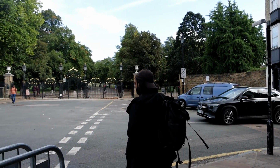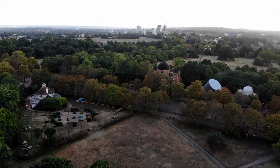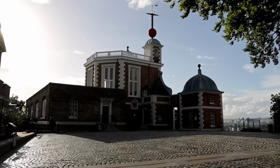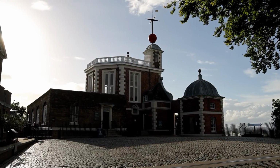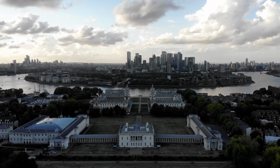However, the best reason to visit Greenwich is because of Greenwich Park. Be sure to go to the Royal Observatory where the Prime Meridian line was established. While walking up to the Royal Observatory, you'll get the best views of London's skyline.